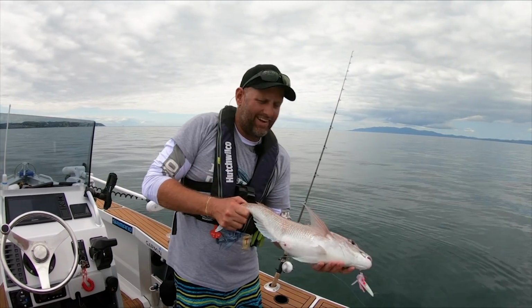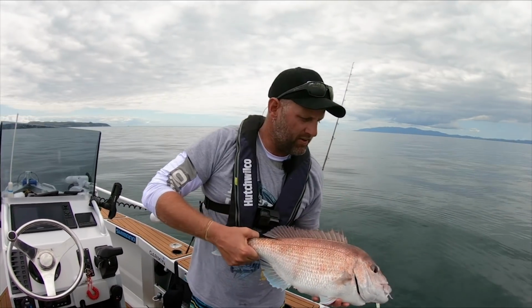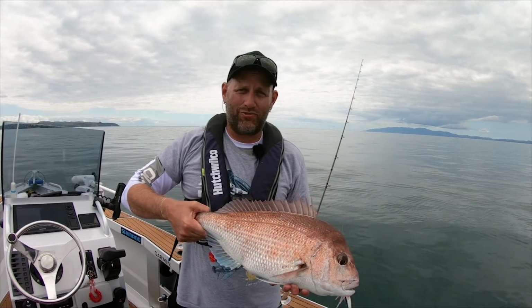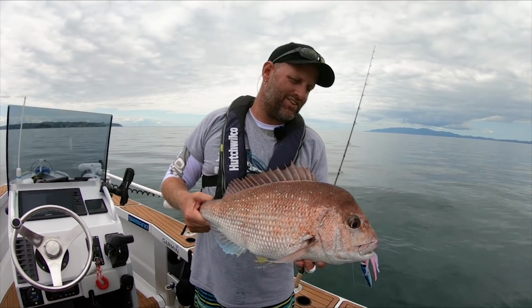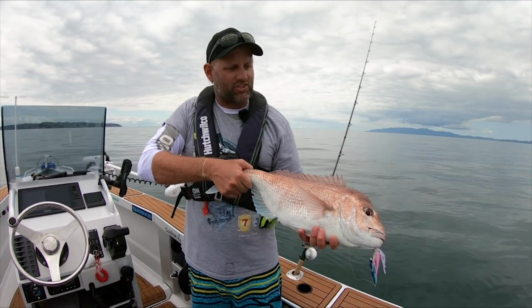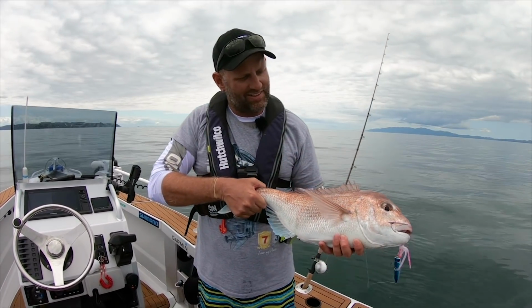Really glad we stuck it out here, because I keep saying it, but what started off as a very average morning where we struggled to find any sign of fish has turned into an absolutely brilliant afternoon session on the micro jig. So the average size of the fish has definitely increased over the last half hour.